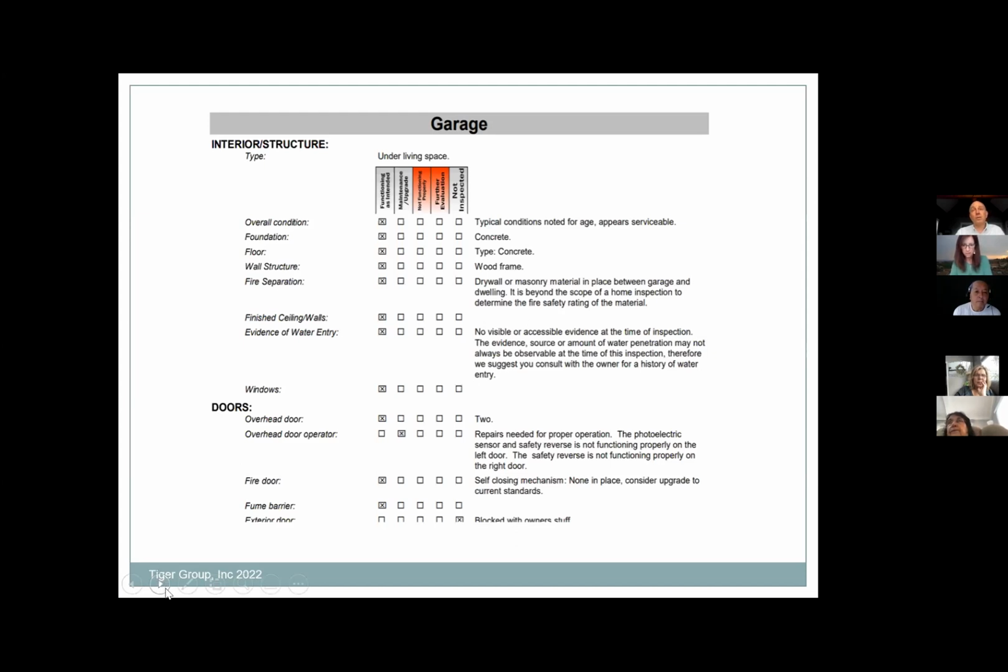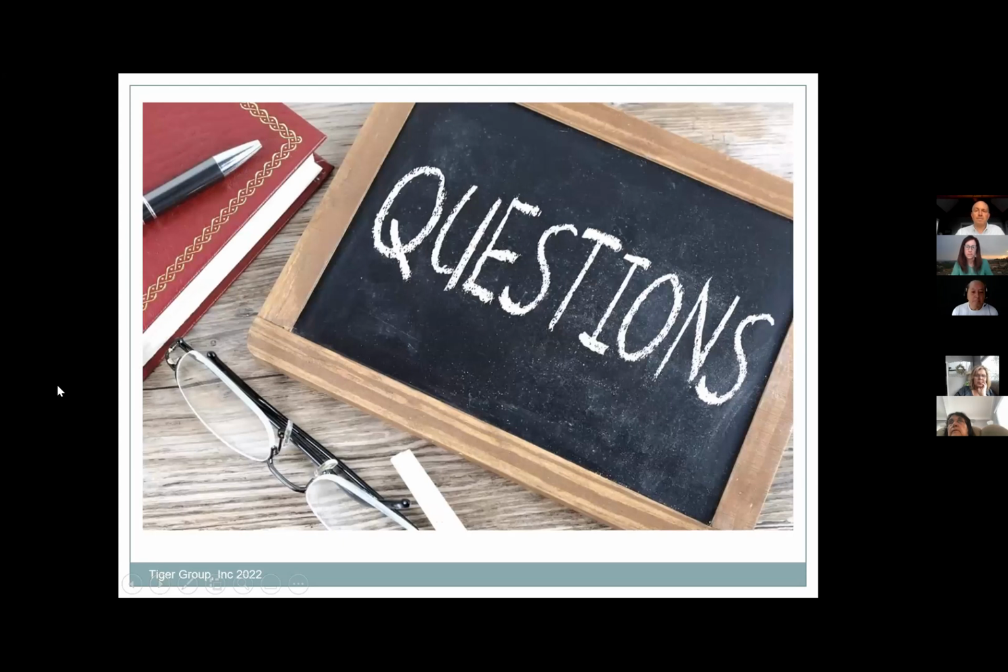Additionally, our report includes a summary. So any of those that are falling into those orange shaded areas will be pulled out and separated into a summary so that people can quickly look at the key components.